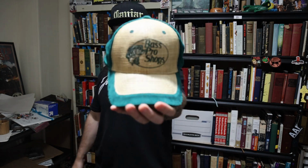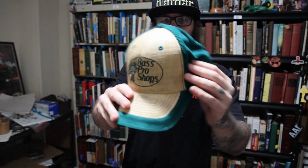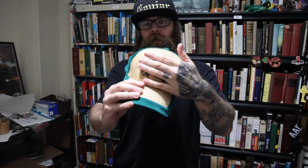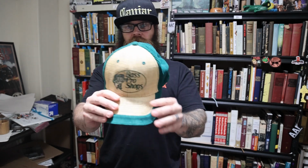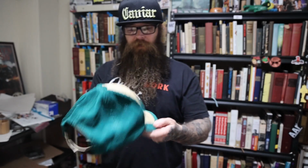Now we'll just jump into the hats I actually picked during the 127 yard sale. First hat, we have this Bass Pro Shop corduroy hat. It's corduroy here and then straw on the bill in the front of the hat. Tried to look it up on eBay. Didn't see any of these hats online at all, so that is a good thing. Paid like $2 on this.